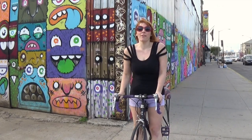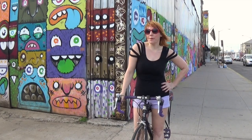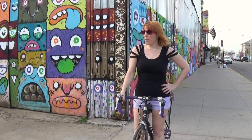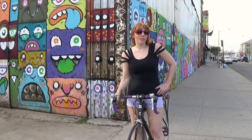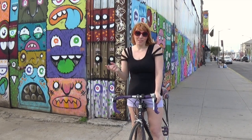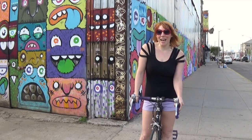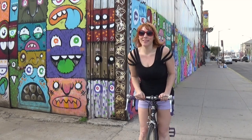Central East Bushwick area, where most of my favorite graffiti is around here. We're going to keep going though, there's a lot more to see, but you better come soon because I've noticed sometimes your favorite graffiti might be gone the next day and something else is there, so better get on your bikes ASAP. All right, let's keep going.